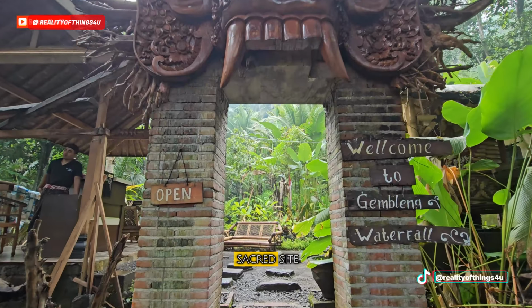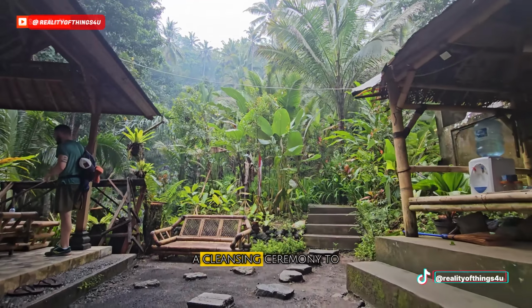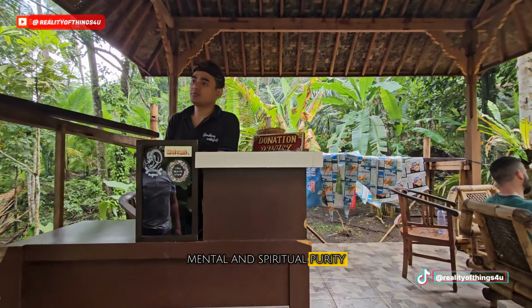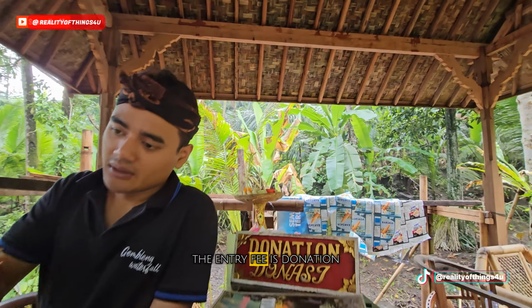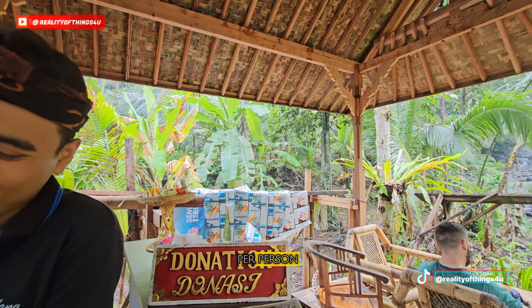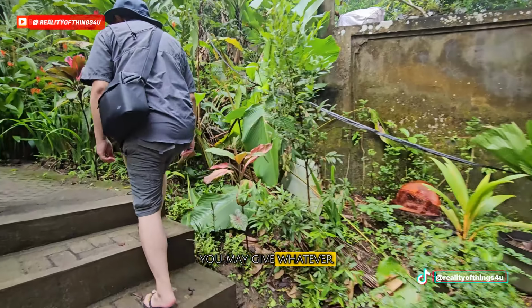Gembleng Waterfall is a sacred site utilized by the Balinese to perform a cleansing ceremony to obtain physical, mental, and spiritual purity. The entry fee is donation. It is suggested 20,000 per person. We gave 50,000. You may give whatever you want.